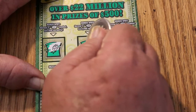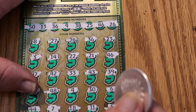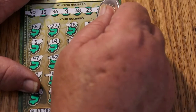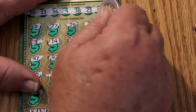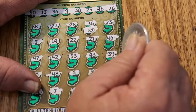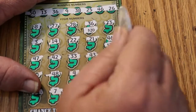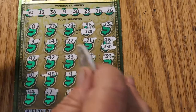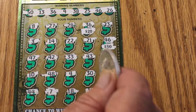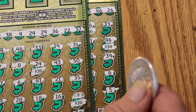Nope. No. And no. All right, here we go. Are we going to get 10 and 20? Or something even more interesting? We get a 20 off the 36. And, hey, 30, 50. 30 and 20 is 50, plus 90. Got our money back.